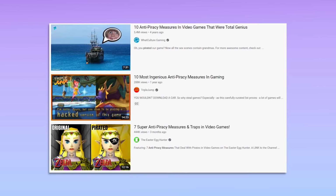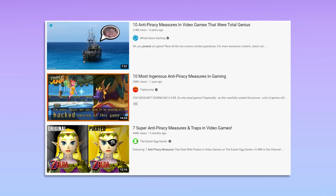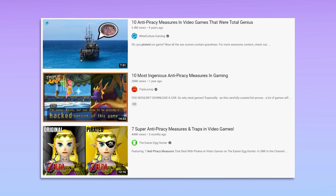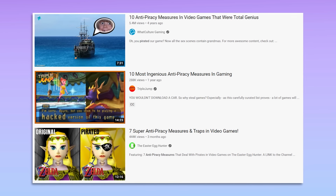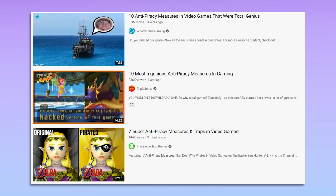I remember staying up late at night on my iPod Touch watching videos on the top 10 creepiest anti-piracy screens, or articles on the craziest lengths video game devs went to protect their games, and I know I'm not the only one fascinated and horrified by how these screens make us feel in the dead of night.